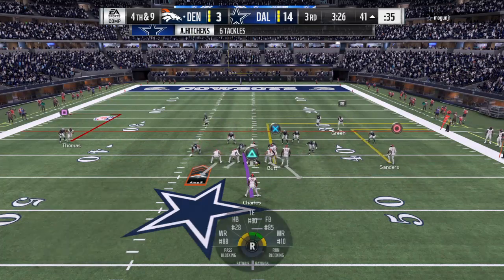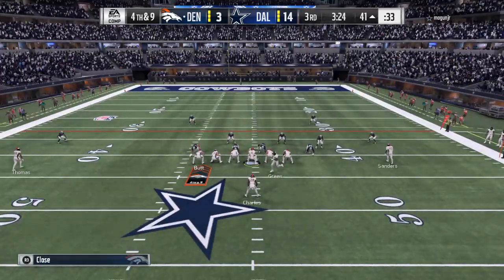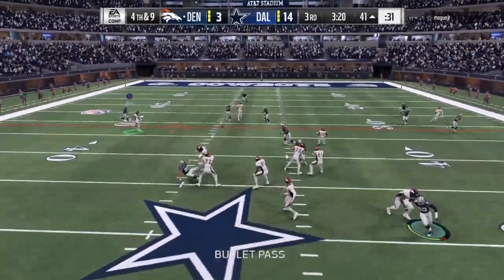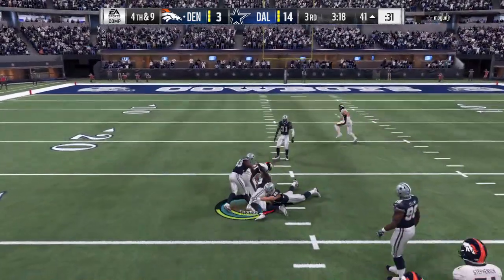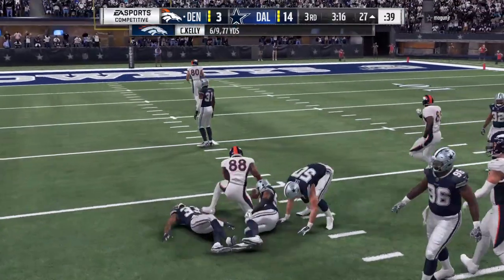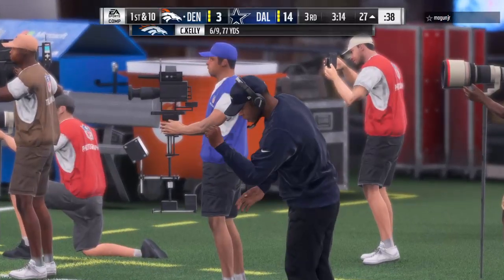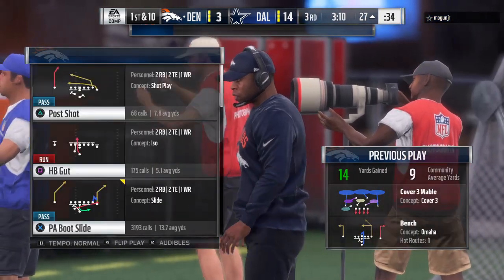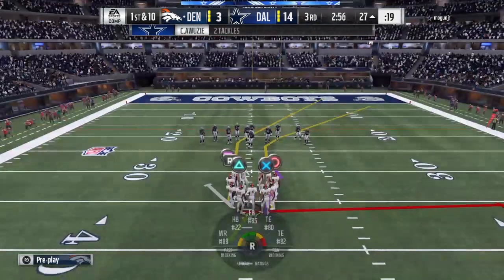How about the fellas with the stars on the side of their helmets rising up on defense? We always hear about the Cowboys' rushing offense. Their rush defense is pretty good as well, I think, because they're so cohesive. Defensive line, linebackers really work well together. And he's able to pick up the first before he's taken down at the 27. Give him 14 yards there and a Denver first down.